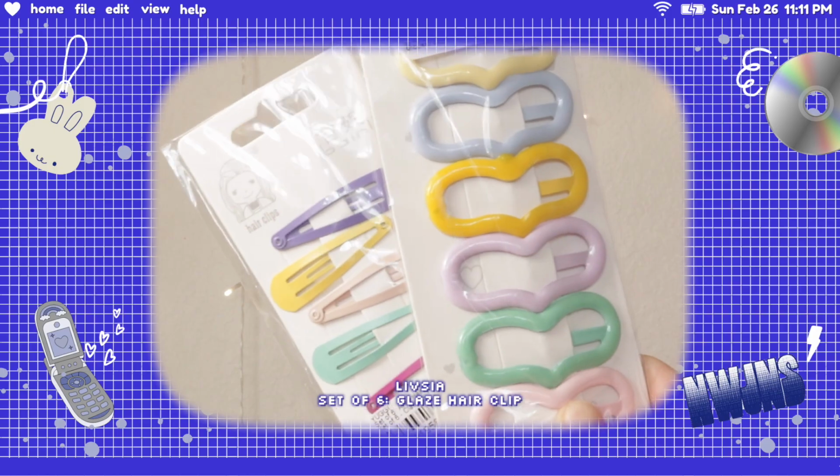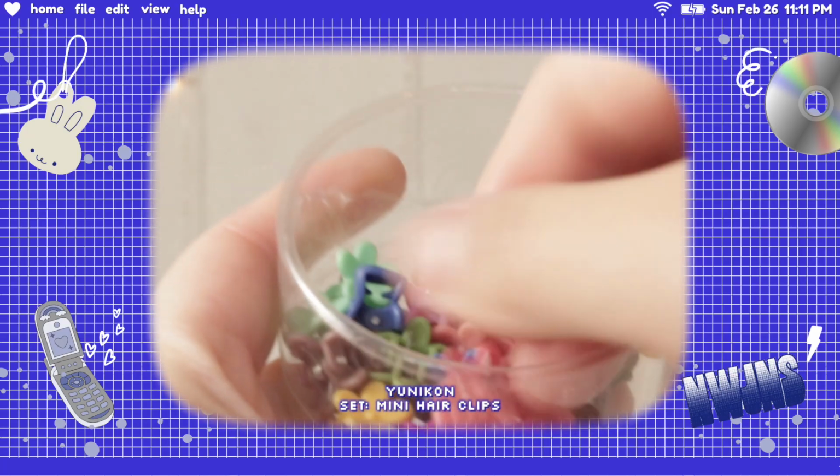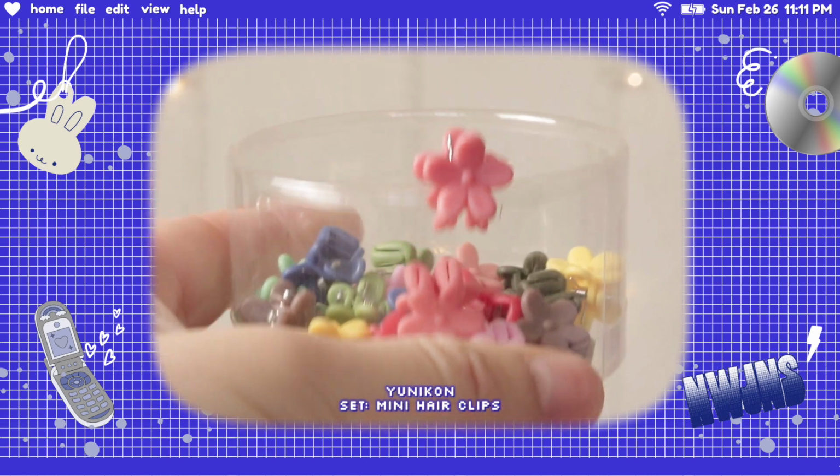Before we start, I'm gonna show you guys how the clips look on the hair. I'm also gonna clip my hair away from my face. Look how cute. There's also these, but I don't think I'm gonna wear them. They're like these flower clips. They're really cute. Here, I'll just put it on my hair just to show you. Wait, maybe I will wear these. That's actually really cute. Here's how the clips look.